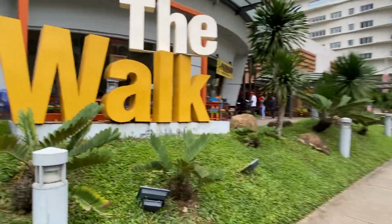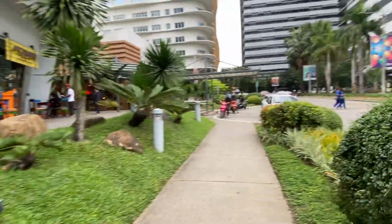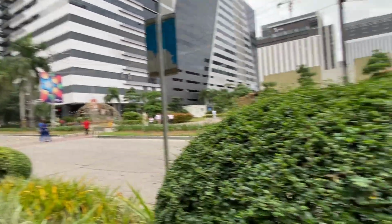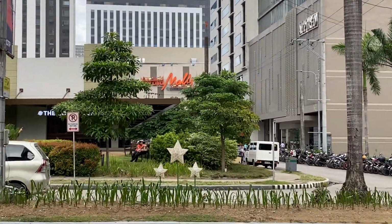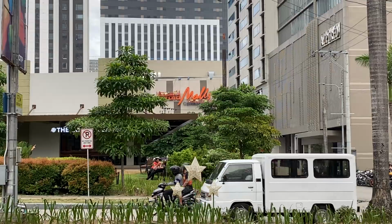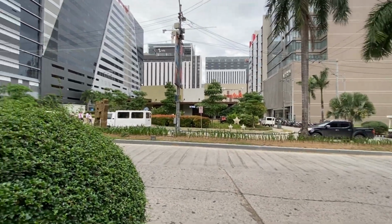So this is kind of a mini outdoor mall called The Walk. It is owned by Ayala. And I don't know if you can see all the way down there. That's where that new Ayala mall is going to be. I think I kind of showed you guys that in the last video.